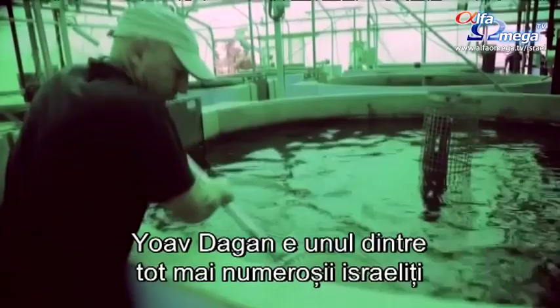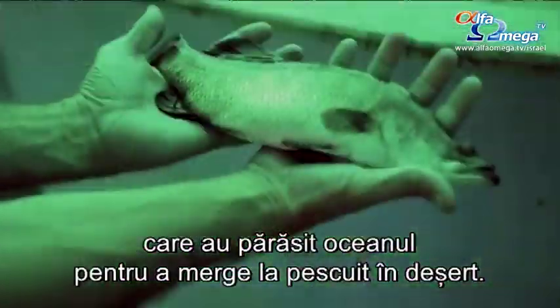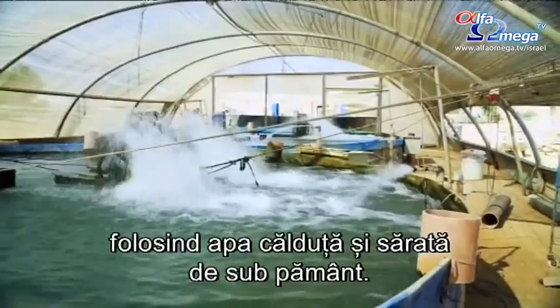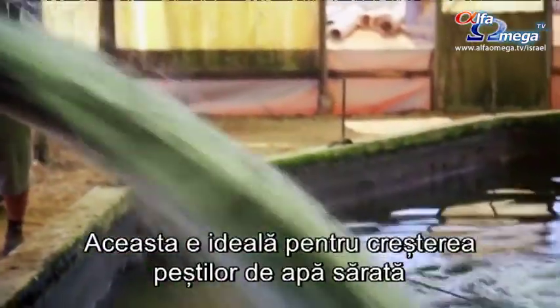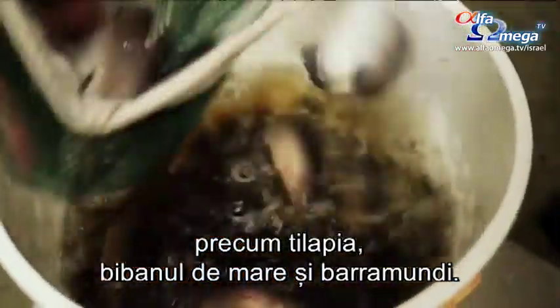Yoav Dagan is one of a growing number of Israelis who have left the ocean to go fishing in the desert. They build fish farms using the warm, salty water from underground. It's ideal for raising saltwater fish like tilapia, sea bass, and barramundi.